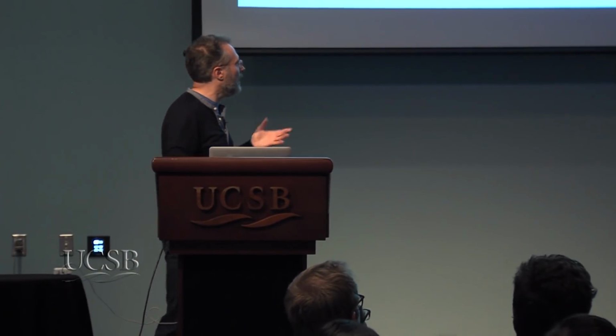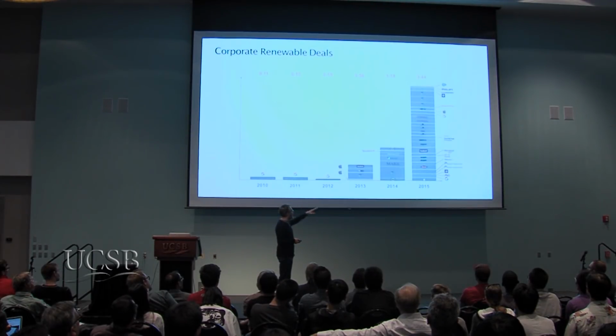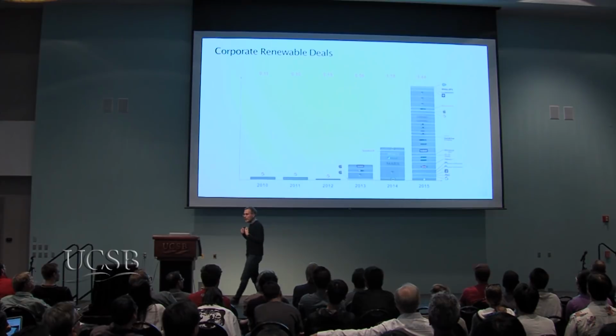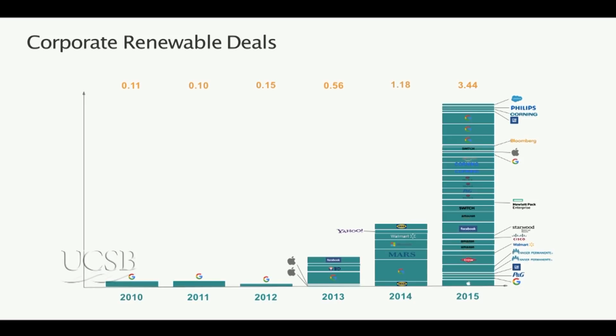We're not the only ones doing this. Here's an example of the renewable energy deals done in the U.S. I don't have 2016. The numbers on top are gigawatts per year, and this is from corporate buyers, right? So these are not deals from energy companies buying renewable energy, but from corporate buyers. So Google shows up here, IKEA, Walmart, Facebook, Microsoft. The 2016 bar is even larger, so this is increasingly a trend. Pretty much all of the cloud providers have committed to getting to renewable energy, though most of them are not there yet, right?